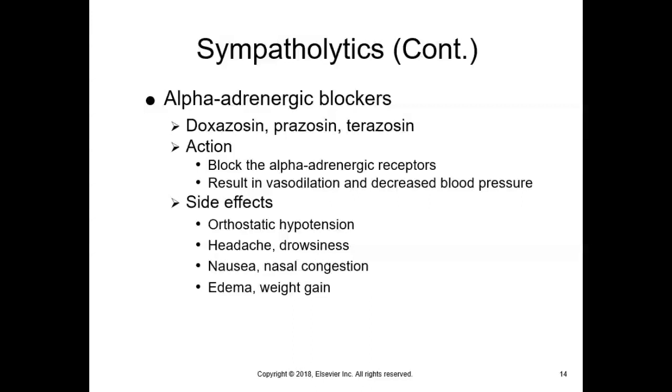Side effects of alpha adrenergic blockers are listed there for you. Orthostatic hypotension, again showing up, manifested in the patient with dizziness, faintness, lightheadedness, and increased heart rate. Side effects also list edema and weight gain, which are related to the sodium and water retention that can occur when the patient is taking this medication. If the patient takes an NSAID with that medication, they might see increased edema. Prazosin has a decreased effect when taken with NSAIDs. Any other antihypertensive medication or alcohol can cause increased hypotensive effects of the medication.